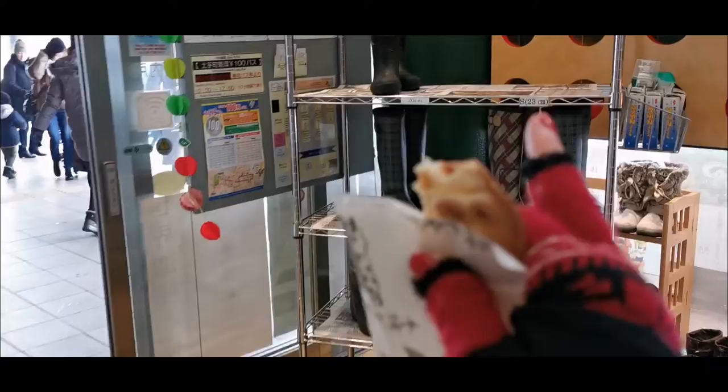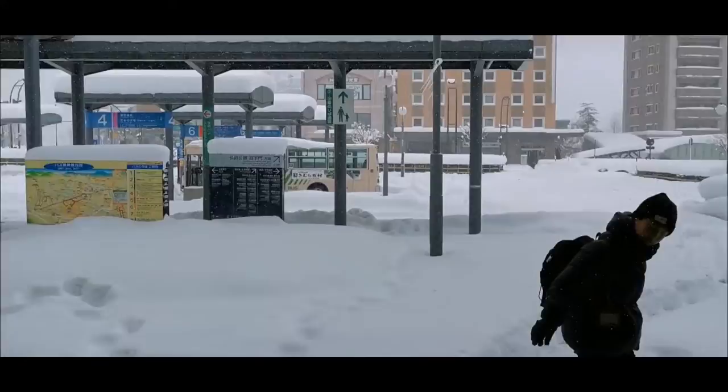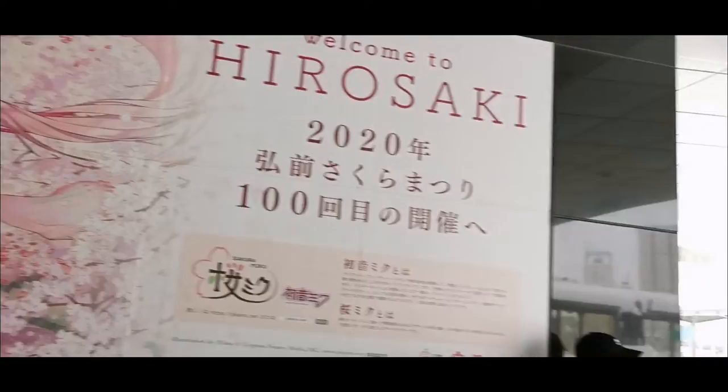And wow, only in Japan, look, tourist information center. Look what they have here. They have rain boots that you can rent. Because it's bloody snowing. So if you didn't bring the right shoes, you can rent them here. Welcome to Hirosaki. To white Hirosaki.